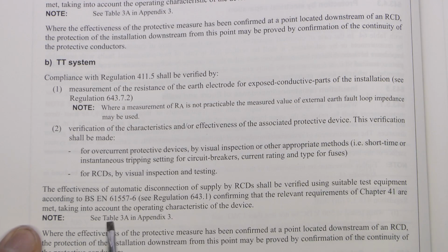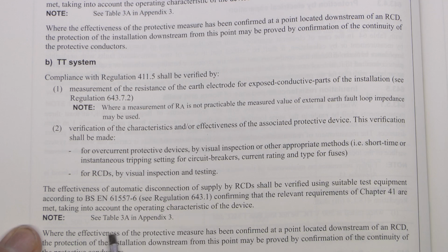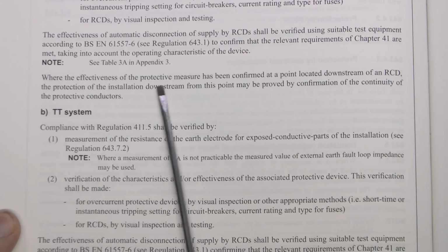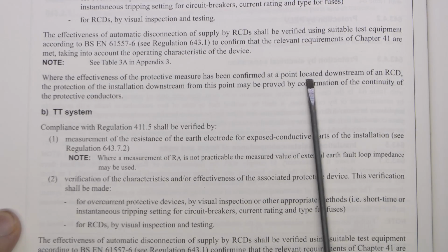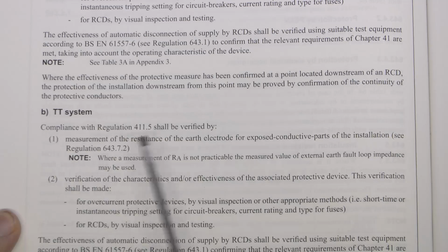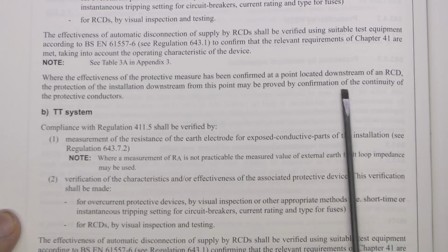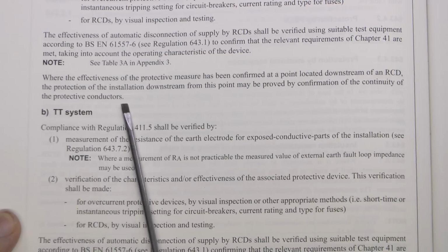So again, there's the very same note added in. Basically it contains trip times for various types of RCDs. Another new item is this paragraph here: where the effectiveness of the protective measure has been confirmed at a point located downstream of an RCD, the protection of the installation downstream from this point may be proved by confirmation of the continuity of the protective conductors.